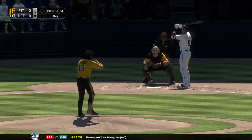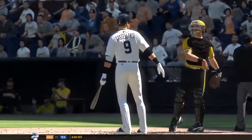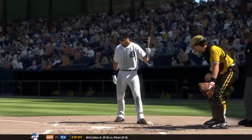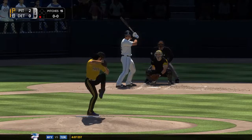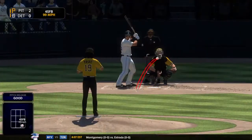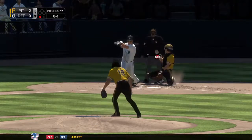Behind 0-2 now. And he takes strike 3 called on the fastball. 1 gone. Digging in, the switch hitter, Jeimer Candelario. In there, no balls and a strike. That fastball was a lively one. You could hear the pop of the glove all the way up here.